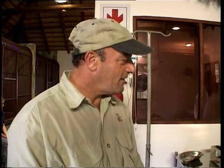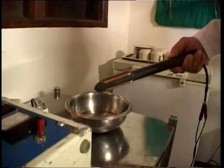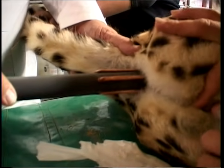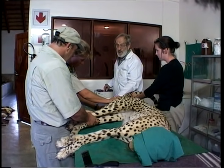This is Professor Meltzer over here. He's going to take a semen sample from this cheetah. Prof. Meltzer, do you want to just run us through what you're going to do here? What we're really doing is assessing the fertility of the males in the project, so that when the breeding program starts, the people that do the breeding and control the animals will know which animals can be used. We stimulate the nerves and the glands that produce the ejaculate, and we do that by inserting this probe up the rectum and applying an electrical current to it.